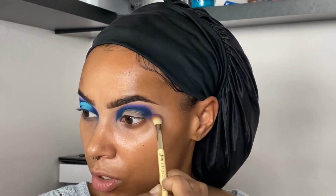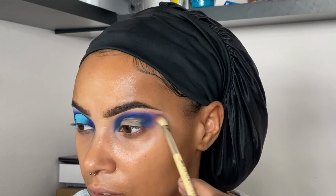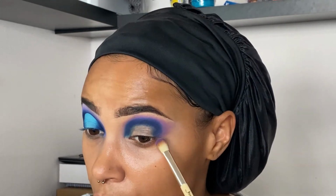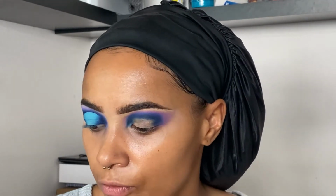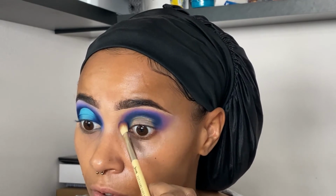Towards the outer corner, I'm gonna blend it towards my temple because the shape is pretty lifted. For my eye type, I wanted it to be a little bit more. So this is where I don't really care about the blending right now. I just want the shape. So I'm putting on the colors where I want them to be. And then I focus on blending with different brushes later on. I mentioned that in my video before.